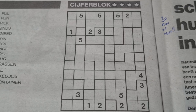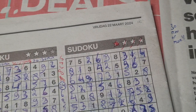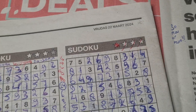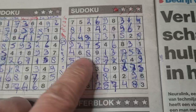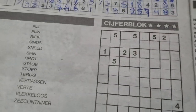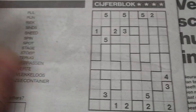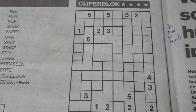The fourth and last puzzle in this edition of today's newspaper, Friday, March the 22nd, 2024. And I've already solved three puzzles: the 3 stars, the 4 star Sudoku, and the binary. One puzzle is left. Yes, it's the Jigsaw Sudoku, Jigsaw Sudoku number 8.